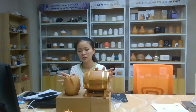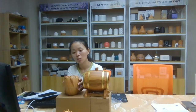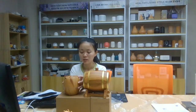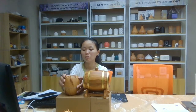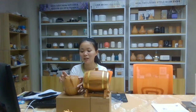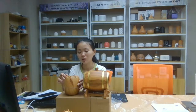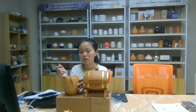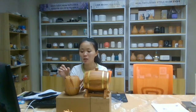I just talked about these two aroma diffusers. This one is our Dome Lotus Aroma Diffuser. Why do we call it that? Because the top of the cover has a lotus pattern, and the shape is a dome. So we call it a Dome Lotus Aroma Diffuser. And it has 120 milliliters.